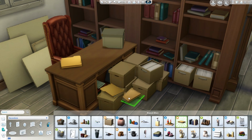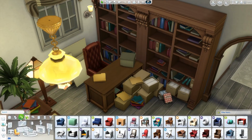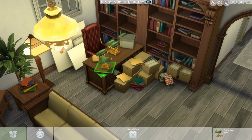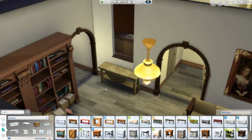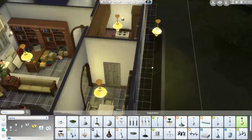Or maybe they haven't finished moving in properly and they've just kind of shoved stuff where it goes, and that's fine. So like there, I just shoved all those boxes in there. Don't know if they can use that bookcase, but to be honest, I didn't really care because I thought it looked kind of cool. And just got one of those carpets from the hallway, one of those runners, just to tie it in with the hallway as well.